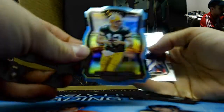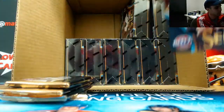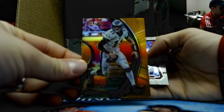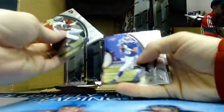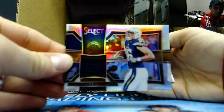Finish up with another A-Rod. So it's a blue die cut. Number 299. All right, good box right there. Carson Wentz, Eagles to 49. For the Chargers to 99, jersey Hunter Henry. Goes to Anthony.